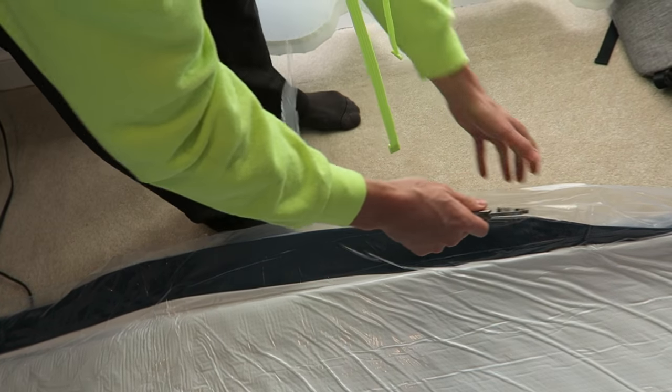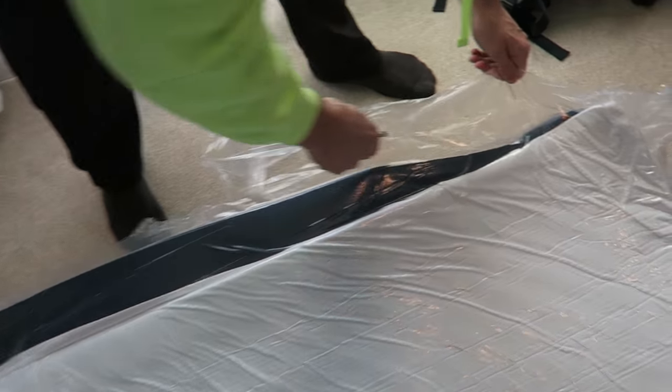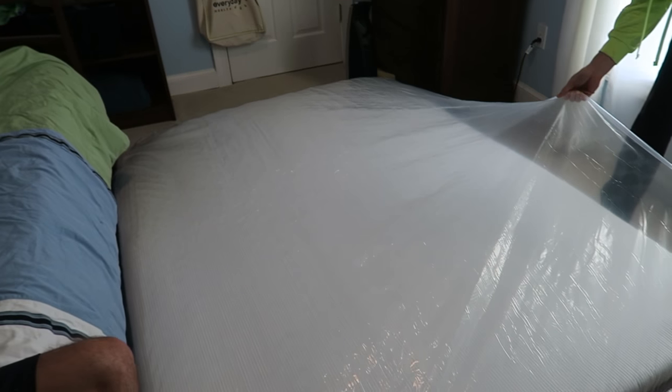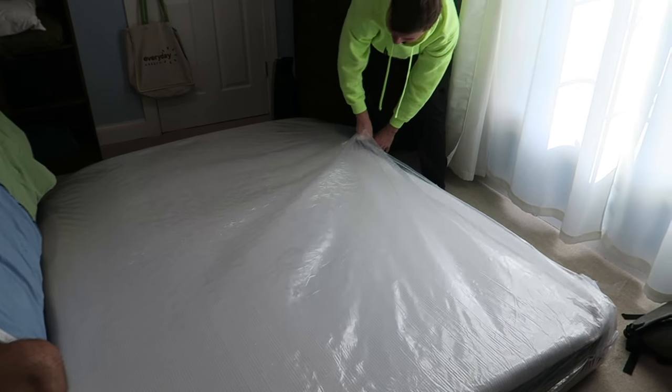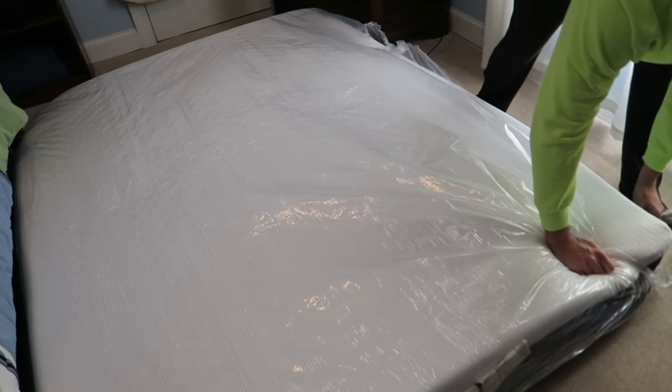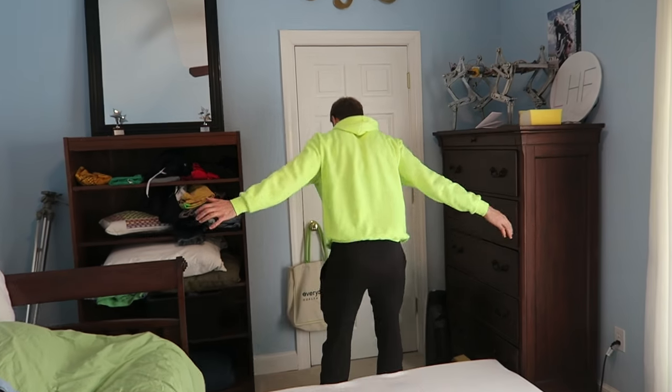Once you open this seal, the air starts coming in and the mattress just pumps up. It's totally sucking in air. You can hear it. Oh, listen to it. Oh my gosh, here comes the mattress. It's blowing up. What the heck? Look at that. That was the quickest puff up I've ever seen in my entire life. Oh my goodness, that's completely full. Look at that. It went from like that big to this. Wow. Whoa.